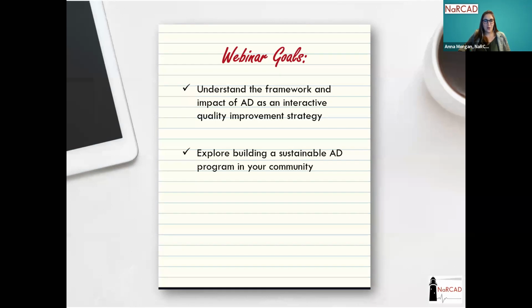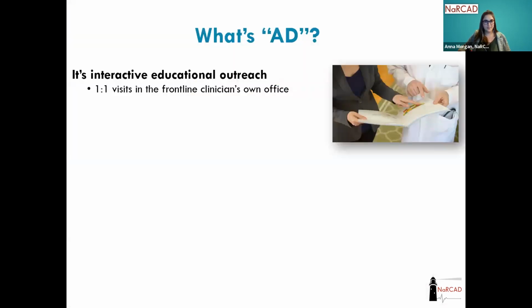Let's dive into our goals for our webinar today. We will discuss the framework and impact of academic detailing and how it can be used as an interactive quality improvement strategy, as well as how it can help clinicians overcome barriers and challenges that they face every single day. We'll also discuss how to build a sustainable academic detailing program for any clinical topic in each of your communities.